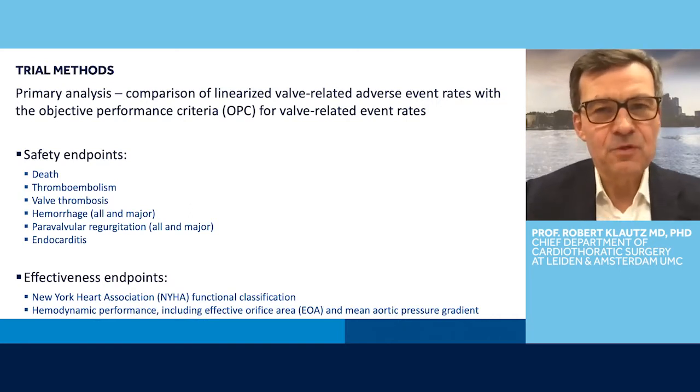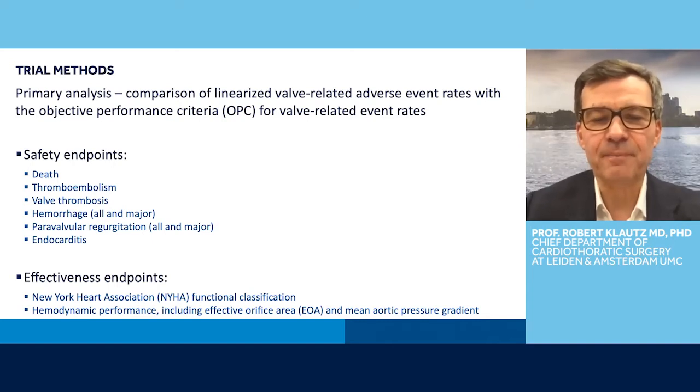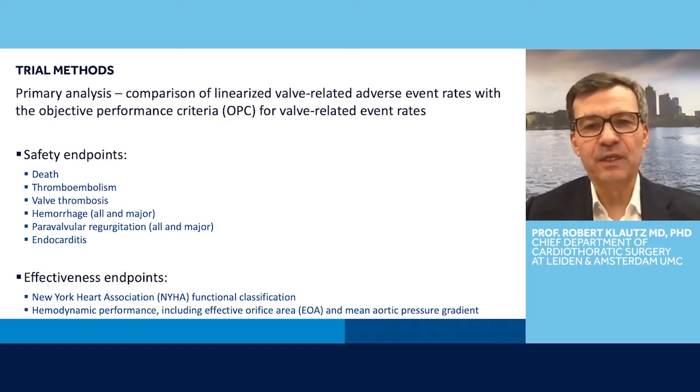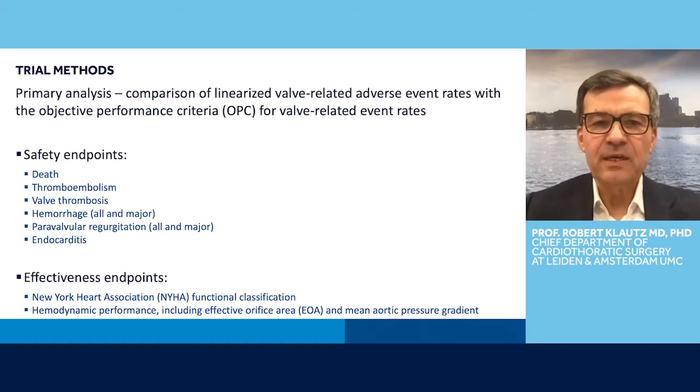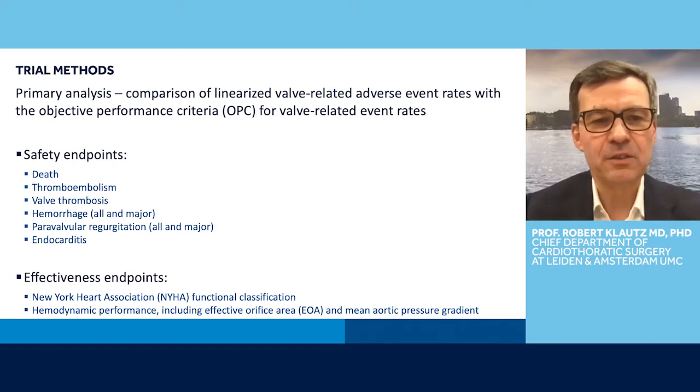Let's talk a little bit about the trial design. The primary analysis was the comparison of linearized valve-related adverse event rates with the objective performance criteria for valve-related event rates. Basically, we compared several endpoints to what's set in the literature as a certain standard. Those standards are called OPC standards.